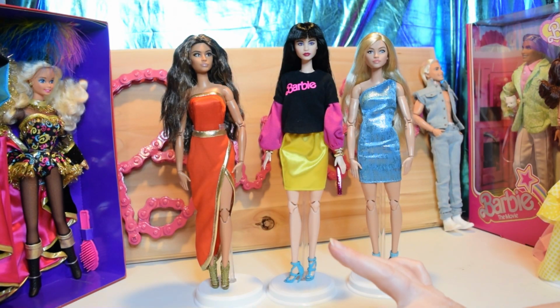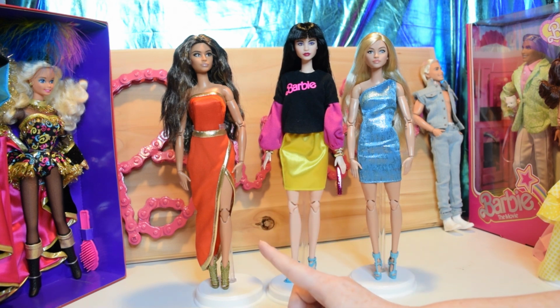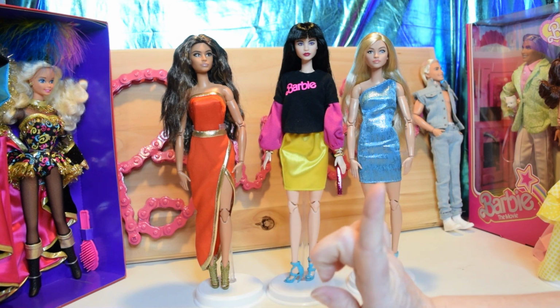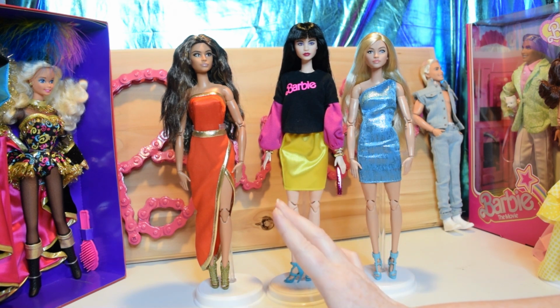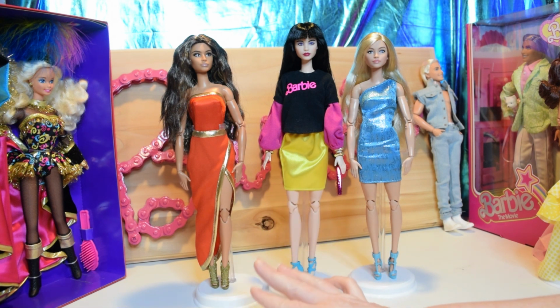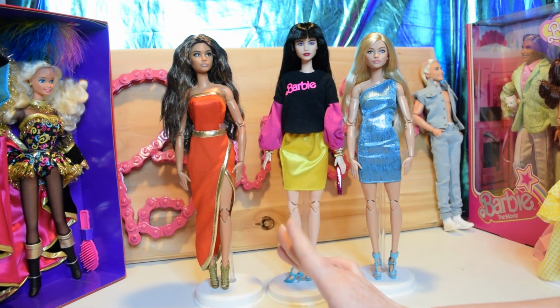Here I have the 3 Lenas so far in the Looks collection, and we have the original #1 Lena, still my favorite. And by the way, if you want to see this dress, check it out. It's Barbie Boulevardier, and I absolutely love this dress on Lena. She has literally not worn anything else since I got this.